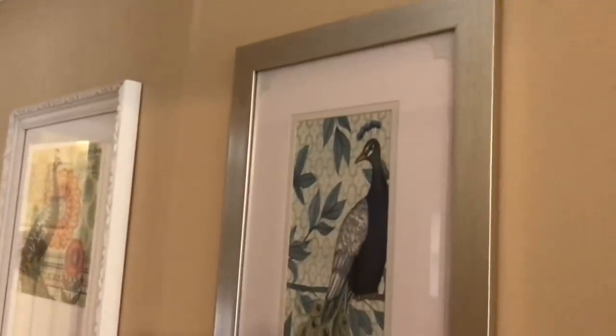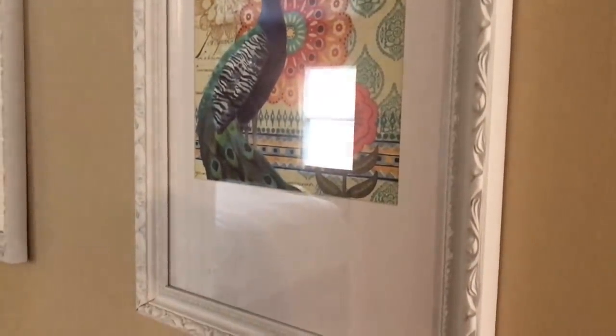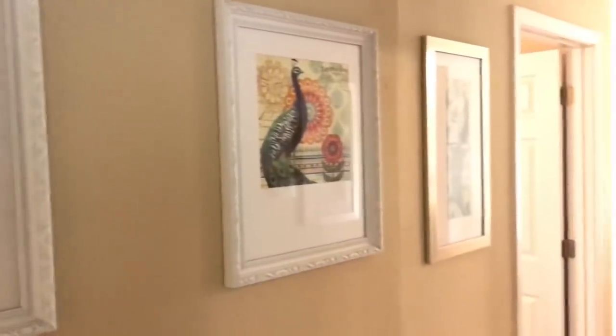So we have these pictures here of these beautiful peacocks. I actually framed these myself. I purchased the frames at HomeGoods, and I also picked up the prints at HomeGoods as well. And they used to be in our formal dining room in our previous home, and they matched that decor really well. So here's what that looks like from the other direction.